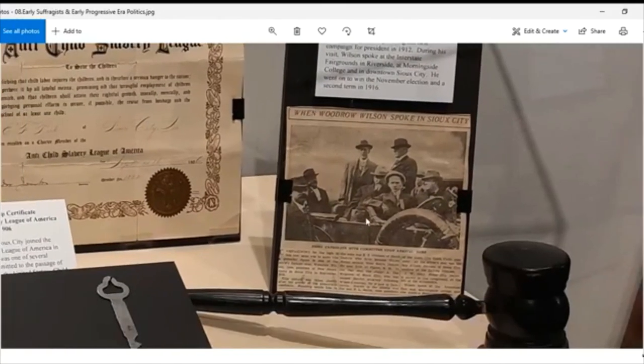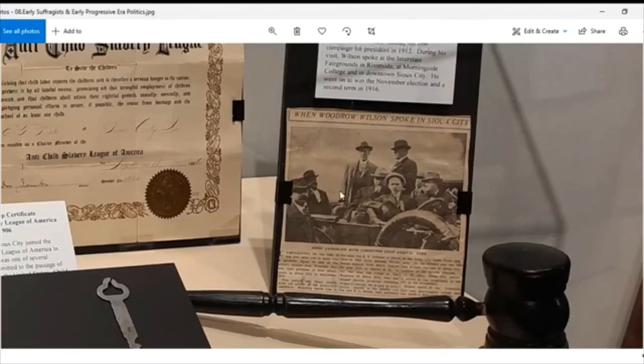We also have a newspaper clipping here. Woodrow Wilson, former governor of New Jersey, was running for president in 1912, and during his campaign, he stopped in Sioux City. This is a picture of Wilson in Sioux City. He spoke at the Interstate Fairgrounds, out in Riverside, approximately where Fairway is today. He also spoke downtown and out at Morningside College when he was here in 1912.